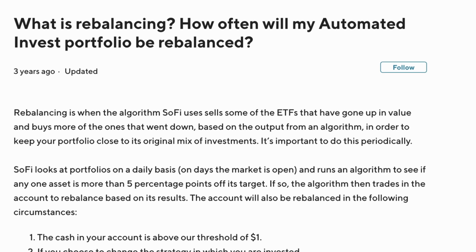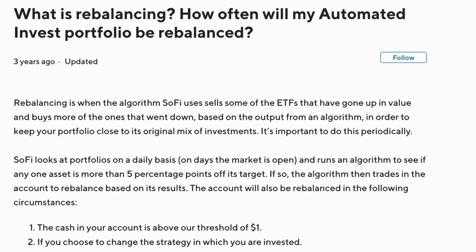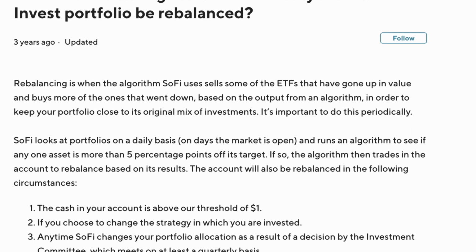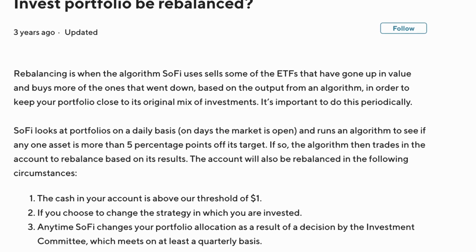Lastly, let's talk about rebalancing. I haven't had it long enough to have my portfolio rebalance, but according to SoFi, the robo-advisor looks at the portfolio on a daily basis and runs an algorithm to see if any one asset is more than 5% off its target. That's actually identical to the Vanguard digital advisor. They also will only rebalance when you're off your target by 5%.